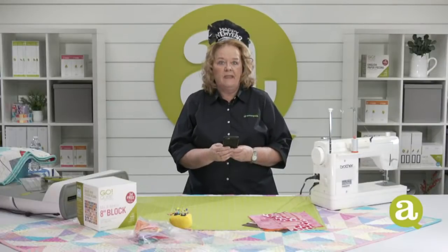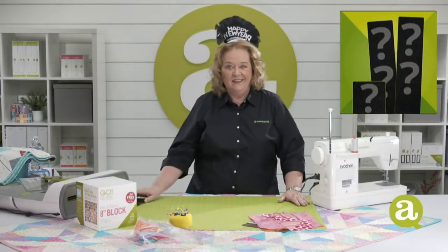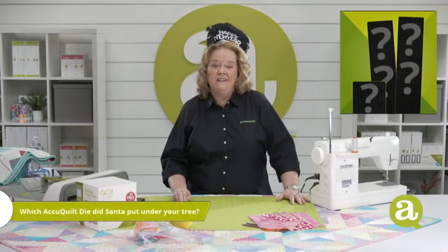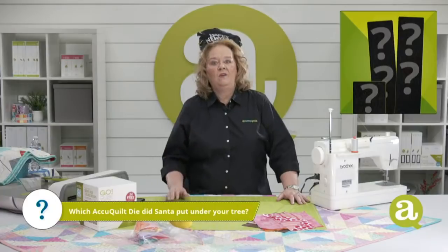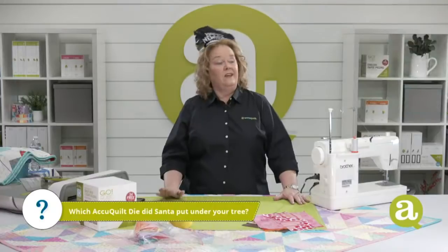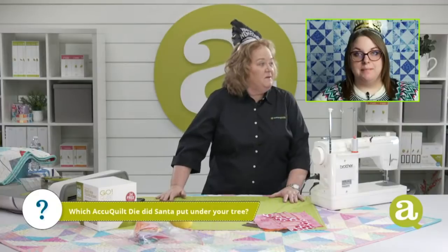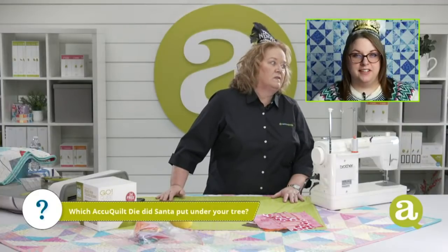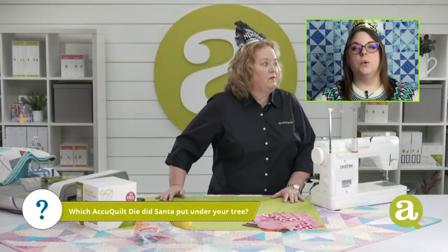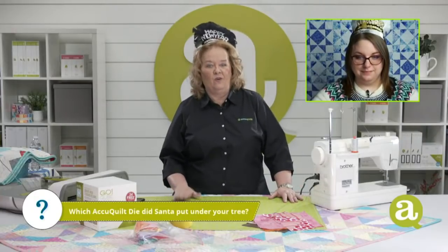All right, here is the photo of the day. I'm so excited about this. Okay, what is it? I want to know, because the question of the day is, which AccuQuilt die did Santa put under your tree? Okay, Christina, what do you think is gonna be people's die? I think maybe the gnome, but also the gnomes. I feel like the Arkansas Traveler was really popular. Yes. And maybe a cube or two. Oh, definitely a cube or two. So in the comments section, tell us, what did Santa put under your tree?